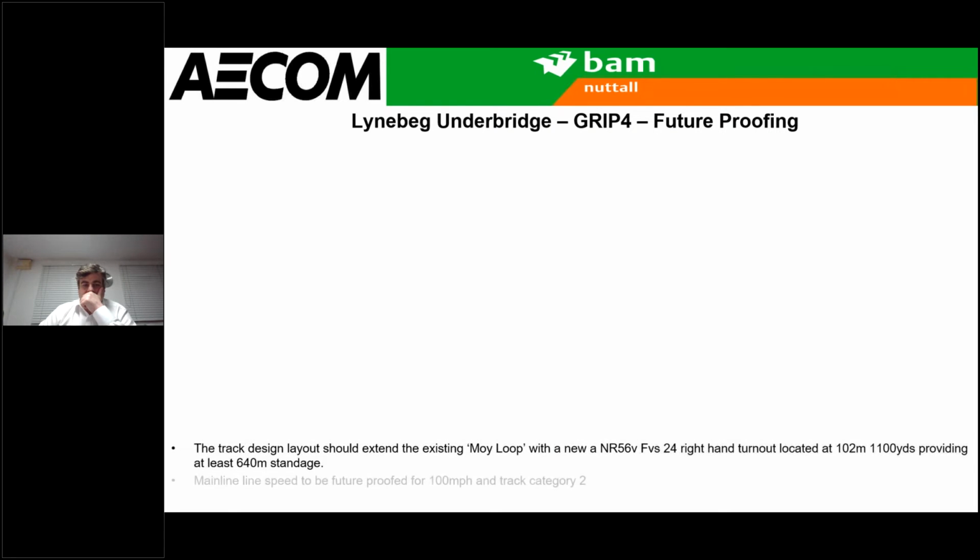So during the Grip 4 design for the bridge, I'll focus on the bridge in the next couple of slides. Stuart, if you do the next click, the contract specific requirements for the site asked that we consider future proofing for the line in the area. So the track design should extend the existing Moy Loop south.